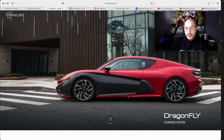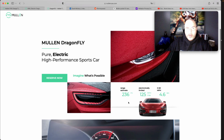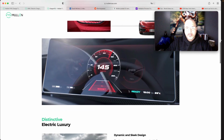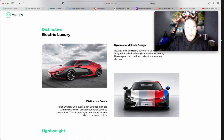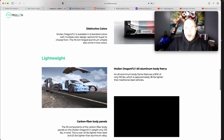This is another beauty. Coming soon, the Dragonfly. It's just wow, pure electric high performance sports car, reserved now, 236 miles, 125 miles per hour max, 0 to 60 in 4.6 seconds. This thing is just gorgeous to look at. MULN Dragonfly, all aluminum body frame, and if you look at companies like IPG, like for Scandium, this is where Scandium comes into play in aluminum frames to make aluminum frames weldable, lightweight, but much stronger and all this kind of stuff.